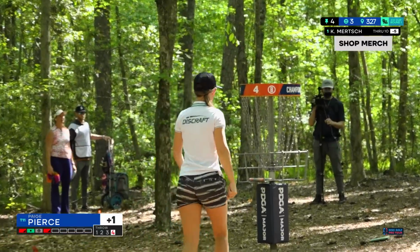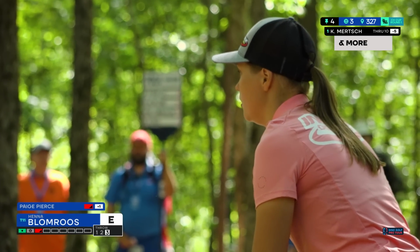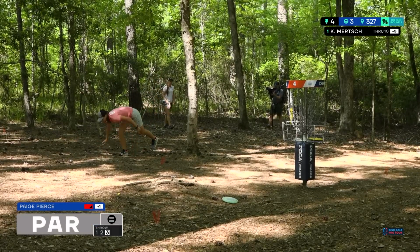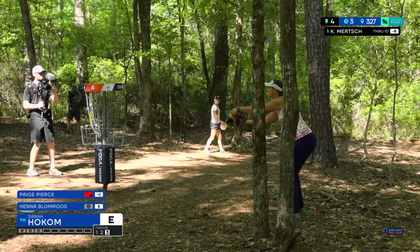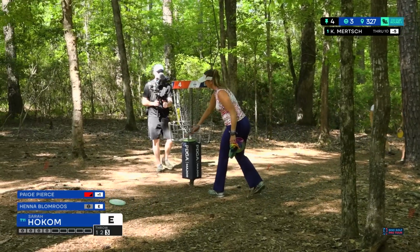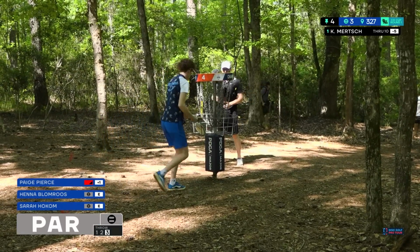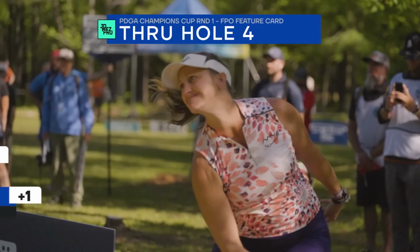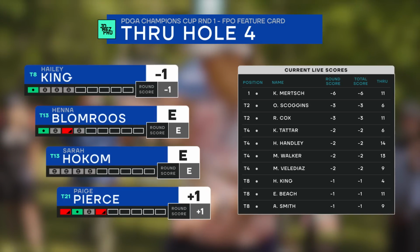Paige with a solid comebacker for her bogey. Again, even par out here is a solid score. Henna with her own solid comebacker. No one on our feature card able to get the elusive birdie on this one. Hailey King holding on as the only one under par.